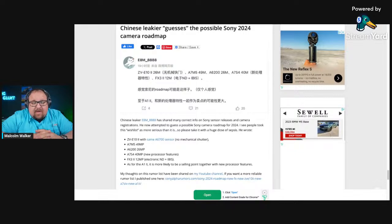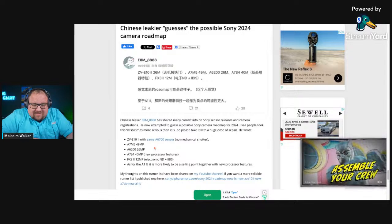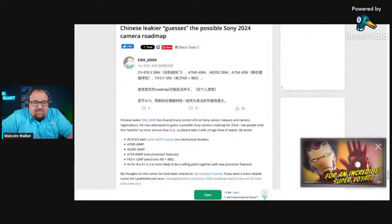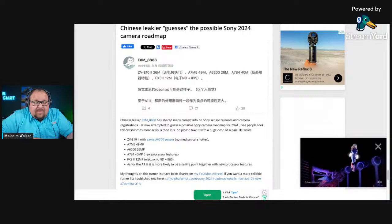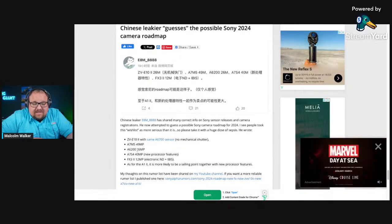A6200. Okay, so they're going to wrap up the A6000 lineup with finally releasing the 6200. And what are we going to go to, the 6150? We'll see what time tells. But the A6200 looks like it'd be a new entry level camera with probably the same IMX571 sensor that the FX30 and the A6700 have. So that makes sense. It would do that.